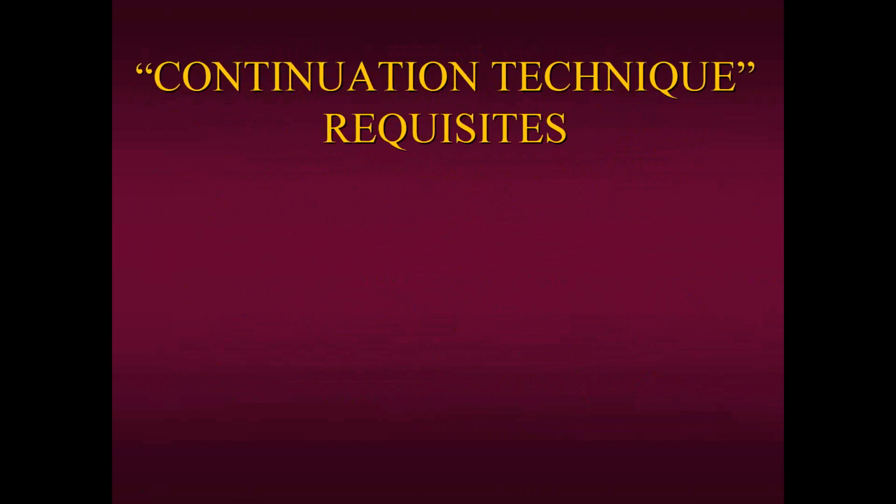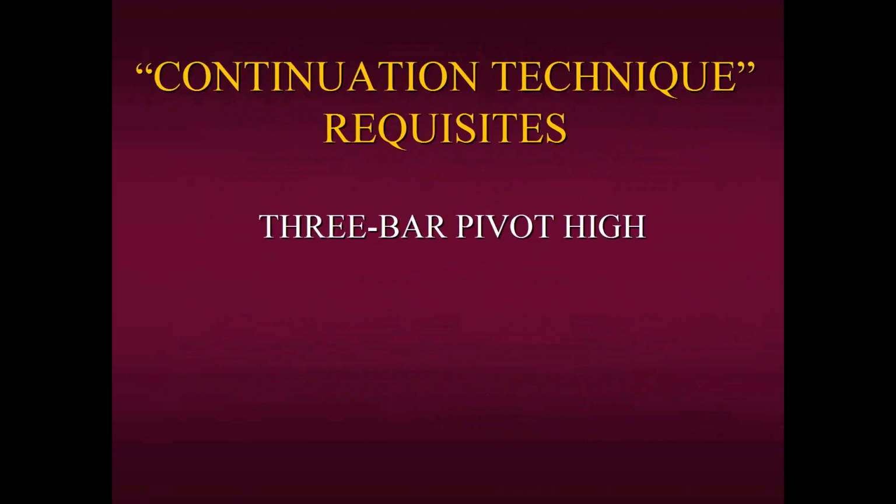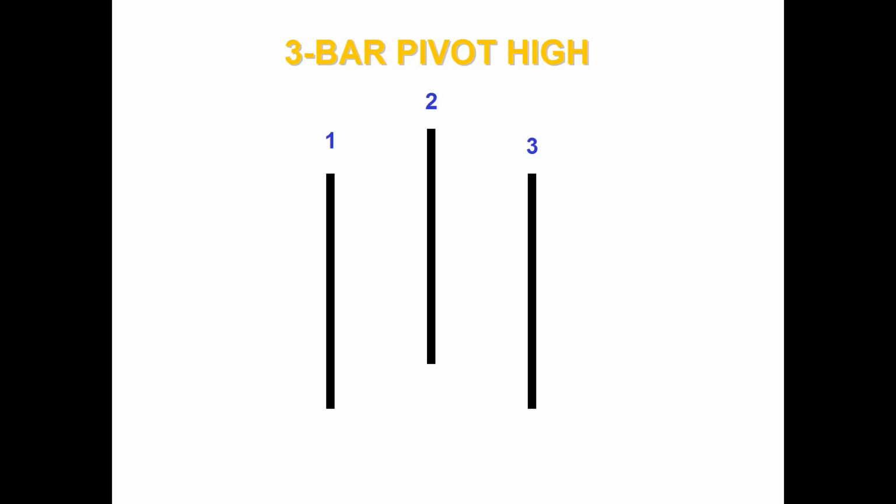All right, here are the continuation technique requisites. In other words, this is what you're going to need for this particular pattern we're using. The first thing is we're going to be looking at a 3-bar pivot high. So what exactly is that? It's obviously a 3-bar pattern. And this is a pivot high. So you have 3 bars, and it doesn't matter if these are 5-minute bars. It doesn't matter if they're weekly bars. It doesn't matter if they're daily or monthly bars. It makes no difference. You're going to be looking for the same pattern, okay?